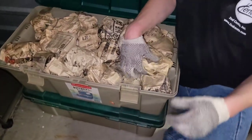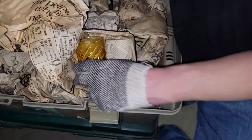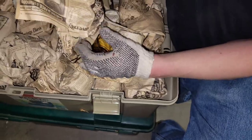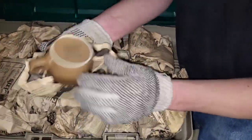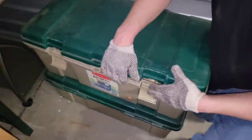Whoa. Wasn't expecting that. So we got amber glass right there. And this paper looks like it was a lot. It was older than 93, but it could be 93. So we got more of that Mikasa. This looks like it's all glassware. China.